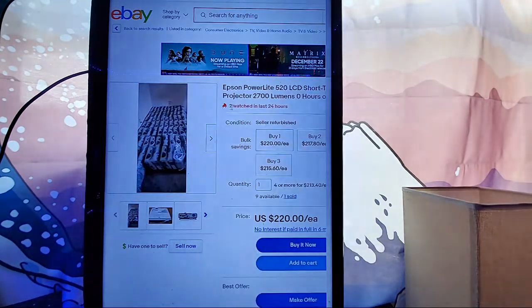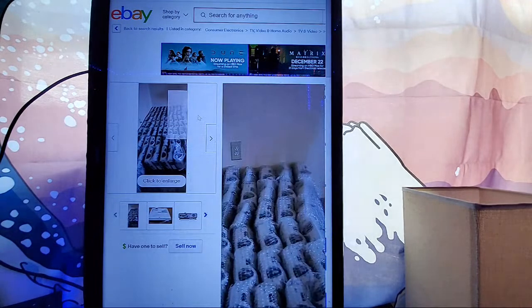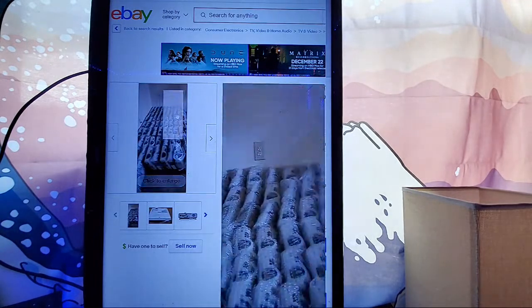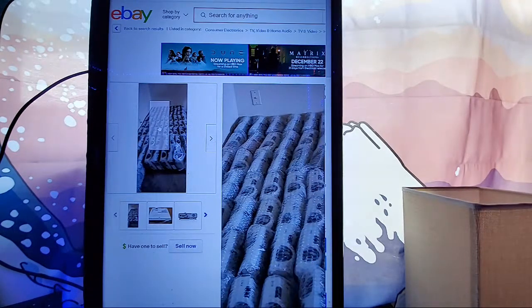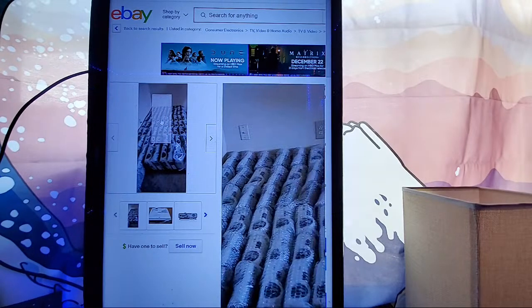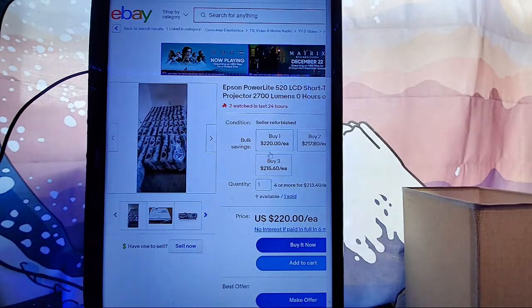You don't want the Epson 525, I think it is. There's two models that make these. I know the 520 comes with HDMI ports. The other one doesn't come with it. There's another model, I think it's a 420, that doesn't come with an HDMI port. But this is actually pretty good. And they got them for 200.